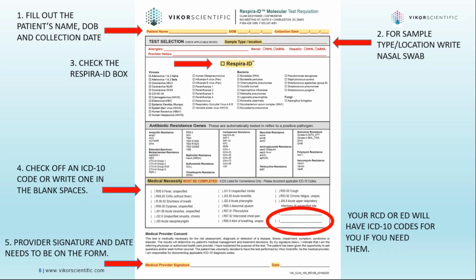So this is our sample Respira ID requisition, and it walks through the process of how to fill everything out. The important stuff on here for everyone on this call is probably looking to see what we test for on our Respira ID. As you'll see, it's 40 pathogens made up of viruses, bacteria, and fungus. You will see COVID-19 on there.